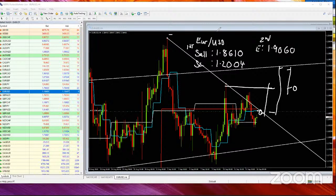So I am going to clear out. I'm going to wait on that one. So has everybody got this one down? Everybody understands what's going on? I'm short on euro dollar. I've sold at 1.8610. Stop loss up here at 1.2004. Actually, it might be 1.2016. Actually, let's put 14 instead. I'll put a 1 here. But the idea is that if the market can come up, I'm keeping this position open. And I'll keep it open right the way up here because it's a very, very small position. But then the second entry is going to be at 1.9060. So I'm scaling into the position here. That's the idea with it. Okay, now Bitcoin.